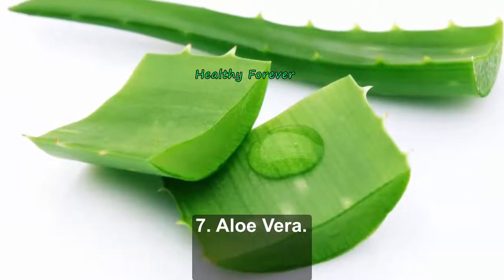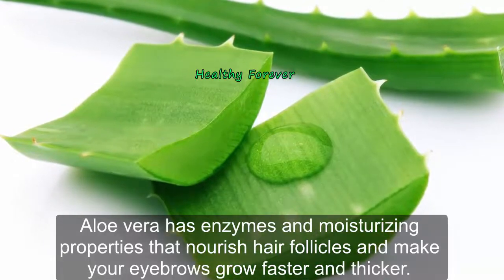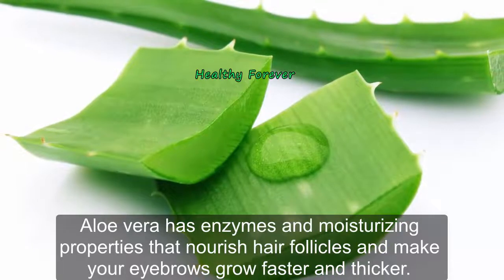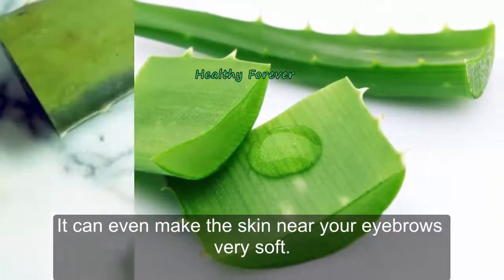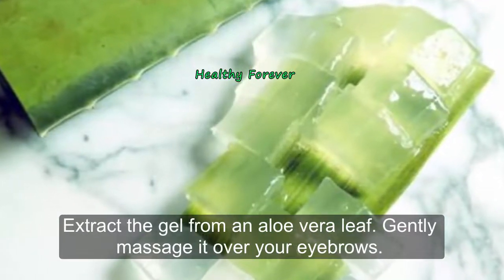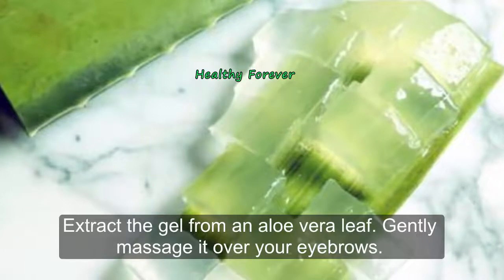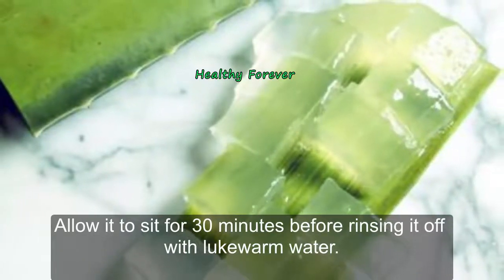7. Aloe vera. Aloe vera has enzymes and moisturizing properties that nourish hair follicles and make your eyebrows grow faster and thicker. It can even make the skin near your eyebrows very soft. Extract the gel from an aloe vera leaf. Gently massage it over your eyebrows. Allow it to sit for 30 minutes before rinsing it off with lukewarm water.